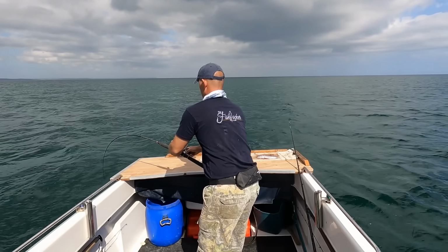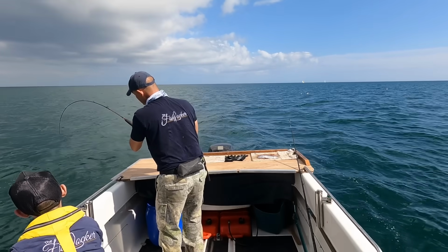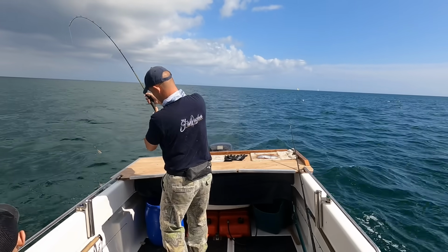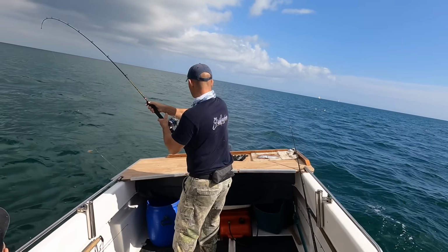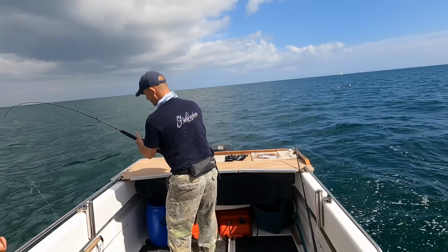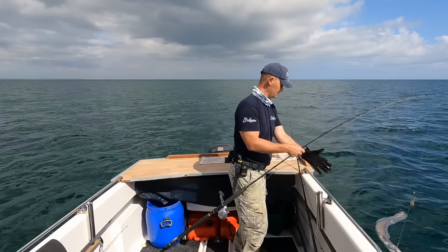Yeah, it's 30 metres. Oh, it's a conger eel. Oh, look what the hook is. The hook's hanging out of his mouth. He's not even hooked, he's just hanging on, look. Look, watch when I try and lift him up. Come here, have a look at the side.